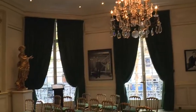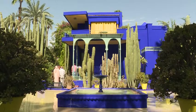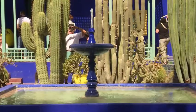The museum in Paris gives a real atmosphere of a couture house because we're in the place of creation. In Marrakech, it was important to create a museum because that's where he created. So the two are really complementary of each other.